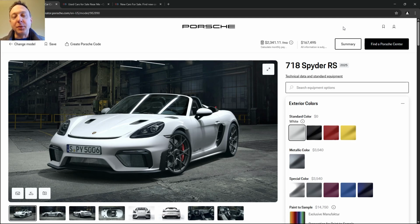I went and checked it out. It was listed at $205,000, but when the cars are new on the Porsche Finder site, they don't include the ADM in there. So if they're used, they will show the actual price. When they're new, they show just the MSRP. So I went down there.